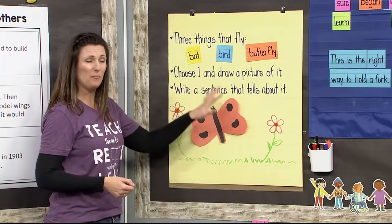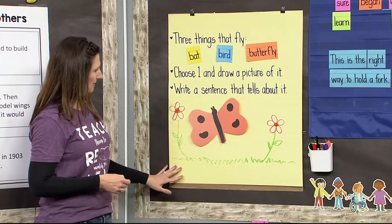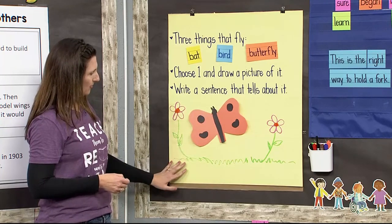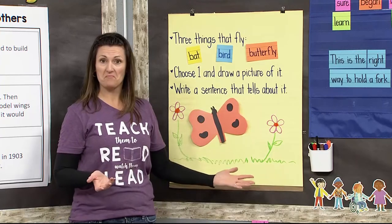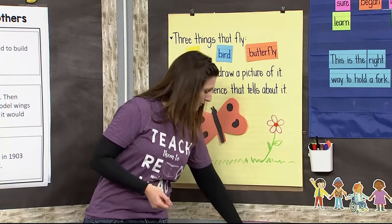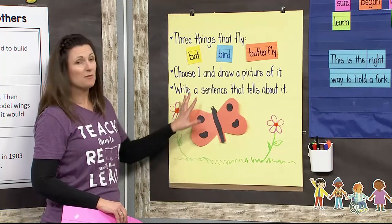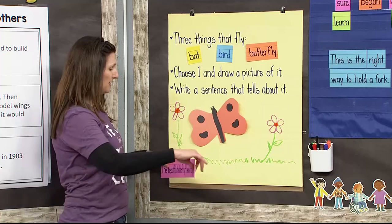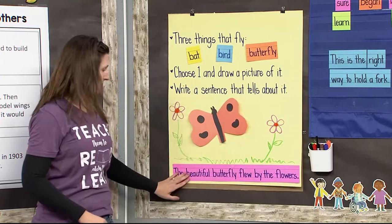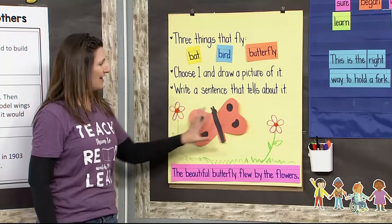Sometimes having a picture can help us think about what we want to write, right? So I might say something like, the beautiful butterfly flew by the flowers. Could I write that? Of course I could. Could I say, the flowers were standing beautifully as the butterfly flew by? So lots and lots of different options for how I might want to write my sentence. But the one that I chose was the beautiful butterfly flew by the flowers. And then I have my picture to go with it.